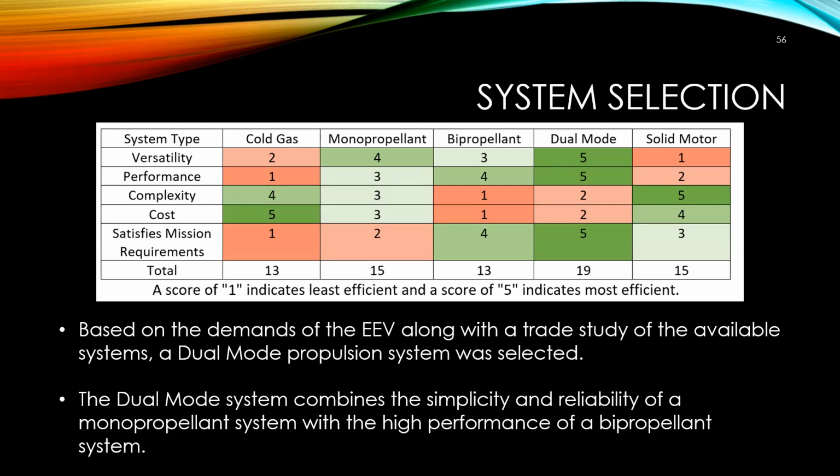Reviewing the demands of our system and the delta V requirements, a trade study on multiple systems was conducted. A dual mode propulsion system was selected, as this system combines the simplicity and reliability of a monopropellant system with the high performance of a bipropellant system. The cold gas and solid motor systems were found to be too simple of designs with low performance, thus not being chosen for our EEV. A monopropellant system alone does not provide a high enough specific impulse, while a bipropellant system alone is less flexible, more costly, and can have more failure modes.